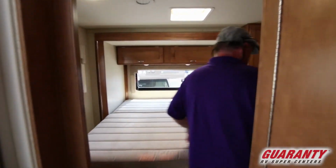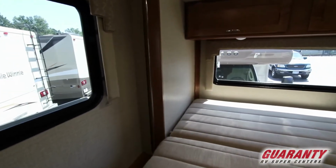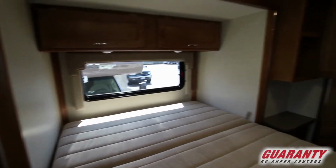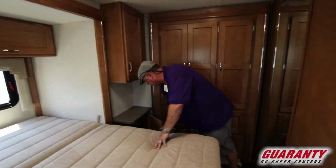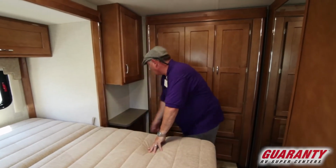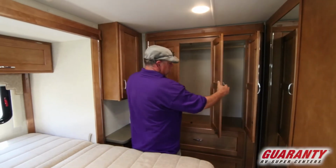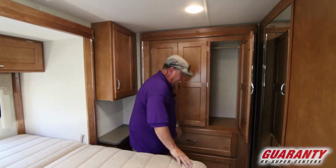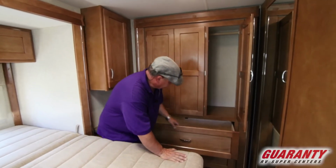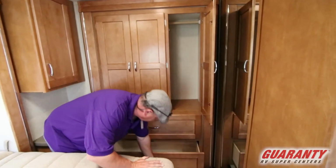Back here, we've got our queen walk-around bed. On each side here, you can get around. Overhead storage above the bed. Little storage alongside the bed. And then this is that closet that pops out the side that gives you quite a bit of storage without taking up a whole lot of room. And this is a good sized drawer here. And one more.